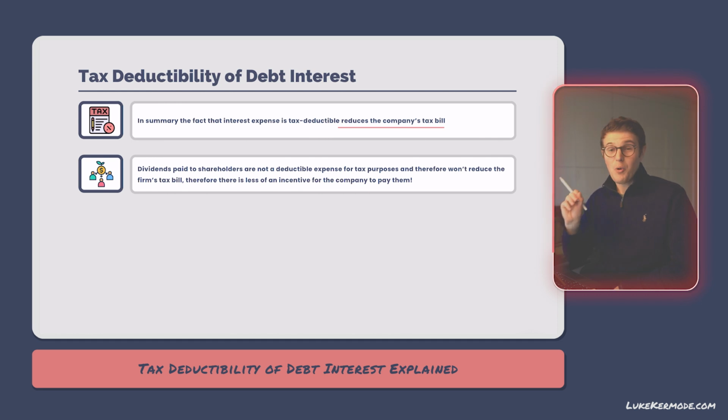One thing very important to note, and one final point on this topic, is that dividends are not a tax deductible expense. Interest expense is, so the more interest expense a company pays, the greater the tax benefit, but dividends are not tax deductible. So you can pay a higher amount of dividends, it won't change your tax bill at all. So we won't be reducing the firm's tax bill. So there's less of an incentive for the company to pay them.